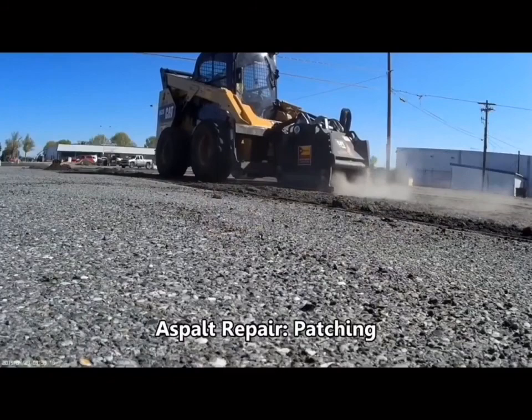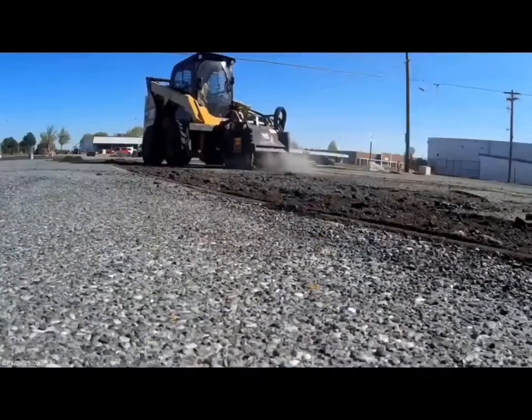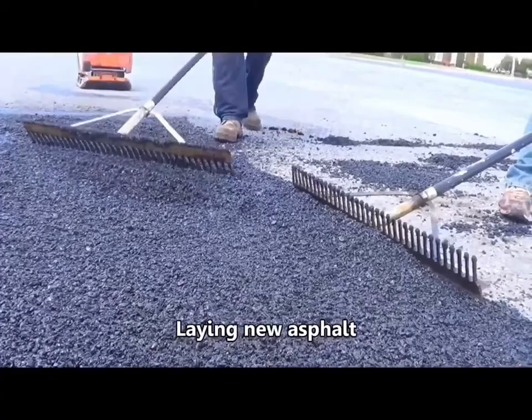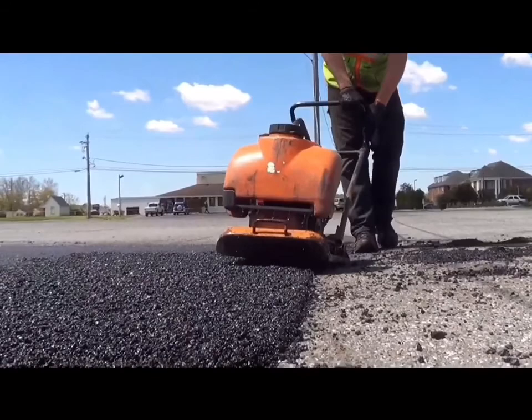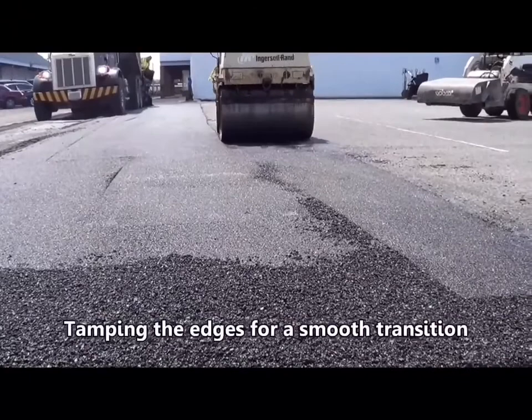And the way we would go about repairing that is we mill them with a milling head on the front of a skid steer like this. And then we come back, sweep all that up, take it away, and put new asphalt down. And then we compact it all with plate tampers and a roller, as you see here.